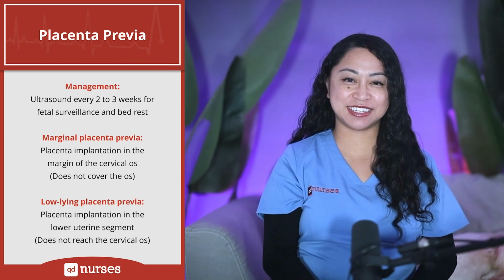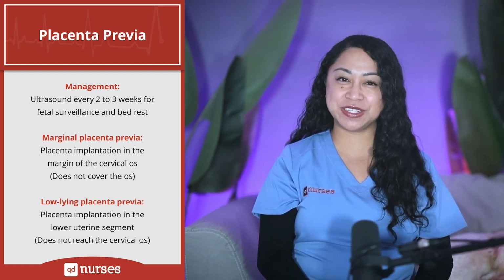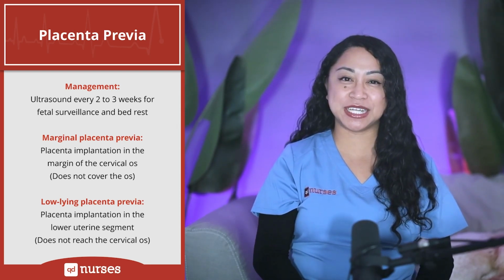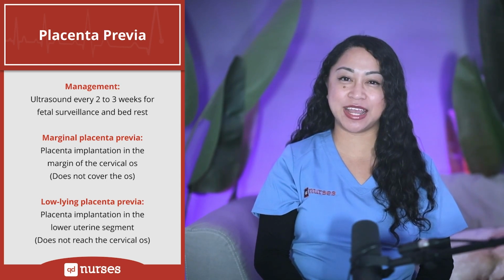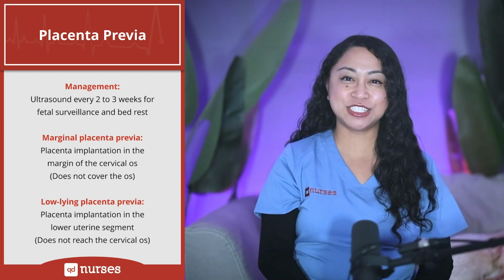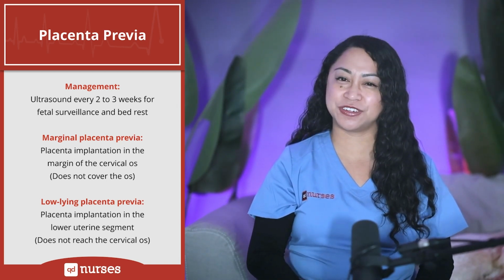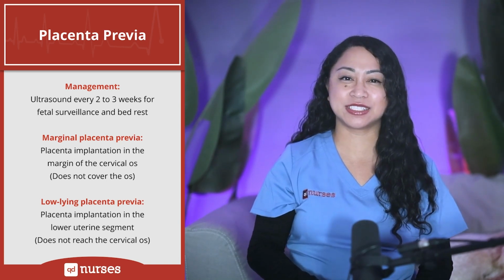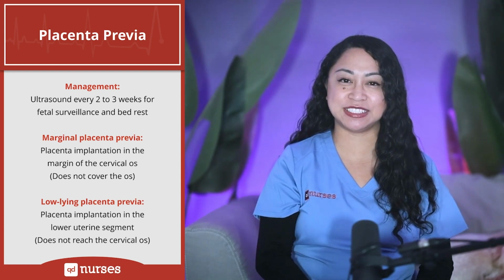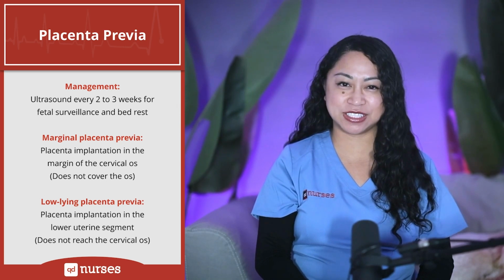Placenta previa flashcard. To manage placenta previa, ultrasound is performed every 2 to 3 weeks for fetal surveillance, and bed rest. Marginal placenta previa is when the placenta implantation occurs in the margin of the cervical os. This means that the placenta is touching the cervix but not covering it. It does not cover the os. Low-lying placenta previa is when the placenta implantation occurs in the lower uterine segment and does not reach the cervical os.